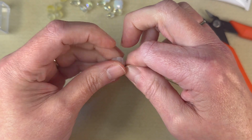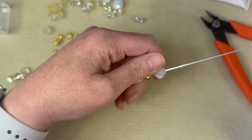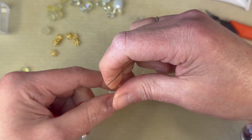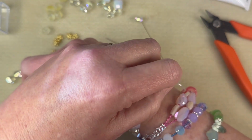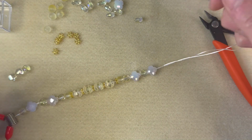Another quadrifoil. And I want to see if I could actually end it here, because this will be our other spacer in between. So let's try it on and see. If not, we can add another one and another quadrifoil. You know what, we're going to add another one and another quadrifoil because that's what it's going to need.